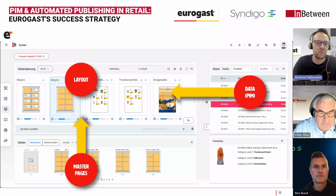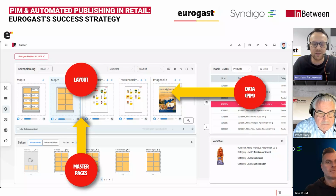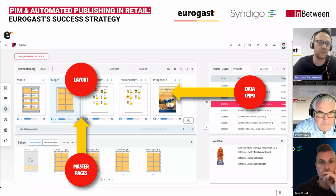You see on the lower side that we have the different layouts available. So layouts with a price highlight, with an image page and so on. So the different layouts which can be planned in our leaflet, and which then is summarized in the layout itself, where you use a layout, add the products from right to left, and then you have a finished and planned page already available.